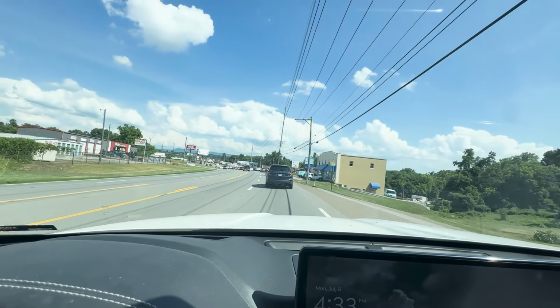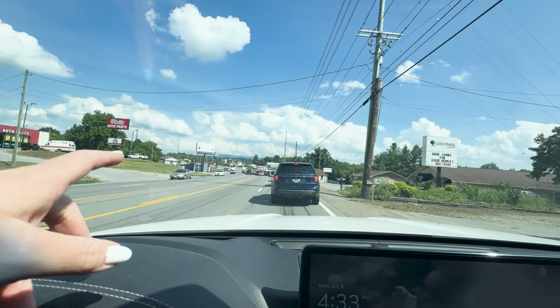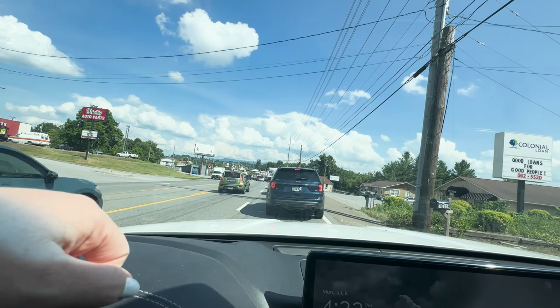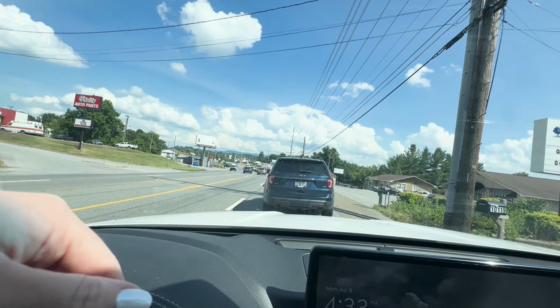So just want to point out, if you look straight ahead, I know the camera doesn't show very well, but you've got mountains. Now we can see the mountains. That mountain right there is Bluff Mountain. So we're heading to the mountains, to Sevierville.